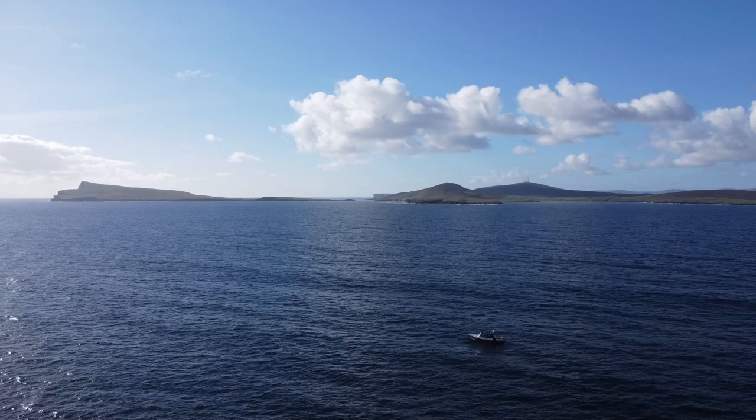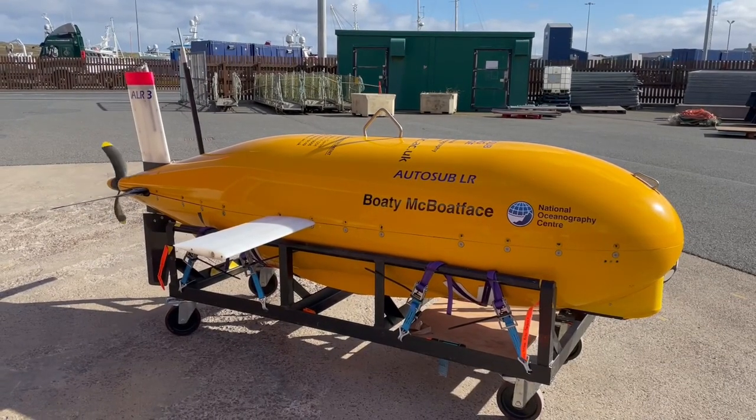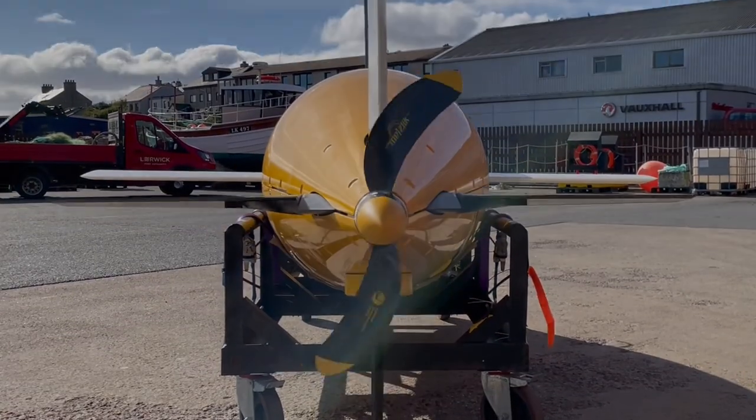Through two missions, the team proved the concept of using ocean robots like Autosub Long Range, also known as Boaty McBoatface, for high-tech, low-impact environmental monitoring.